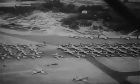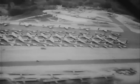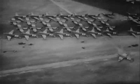Back in England, the next glider serials are being marshaled for the takeoff. The C-47s are doing double duty. Back from the paratroop drops, they're ready to take off with gliders.